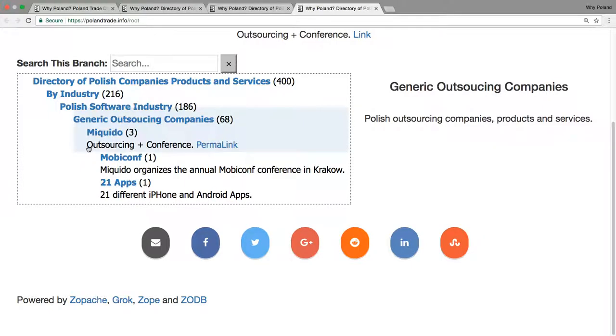Well, let's take Mikado. You can see their apps, and you can see about the conference that they organize. So there's huge amounts of information here about all of these companies.